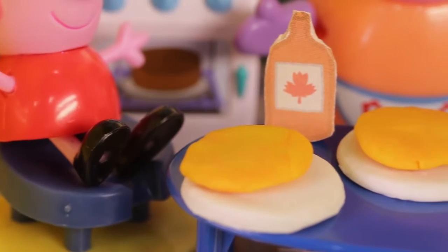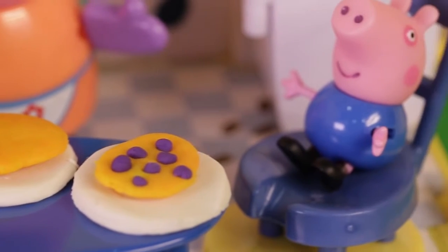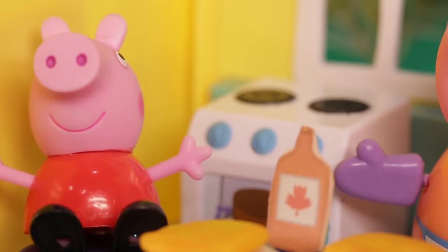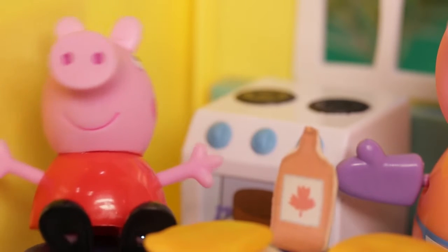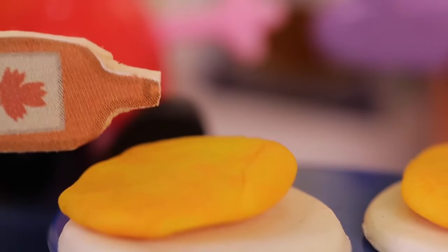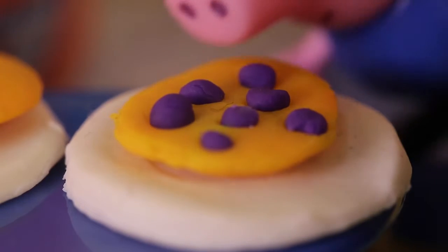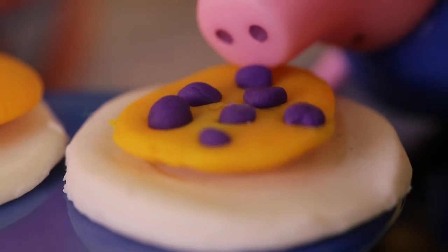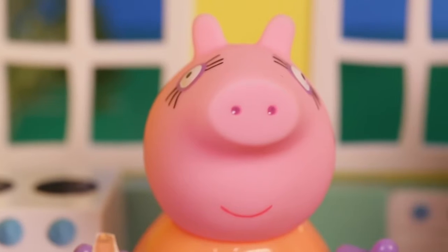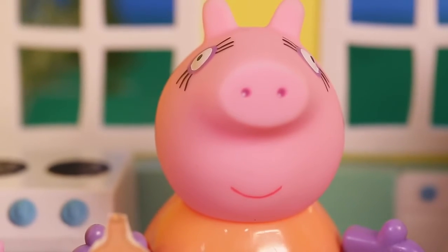Don't the pancakes look delicious? There's maple syrup and George has a blueberry one. Wow, who wants some maple syrup? Oh yes, please, Mummy Pig. I'm going to pour some on now. Swoosh. Chomp, chomp, chomp. These are delicious. Oh, my piglets.